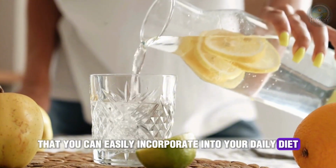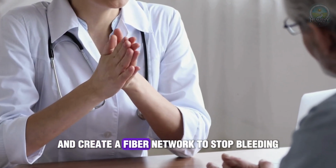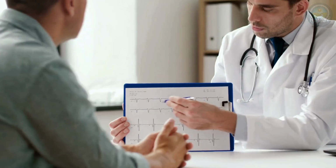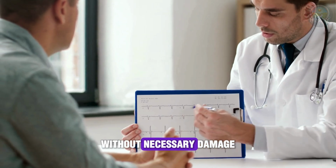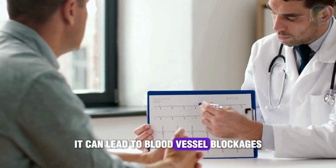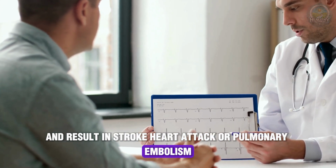into your daily diet. Blood clots form when platelets in the blood stick together and create a fibrin network to stop bleeding. However, when this process occurs inside blood vessels without necessary damage, it can lead to blood vessel blockages and result in stroke, heart attack, or pulmonary embolism.